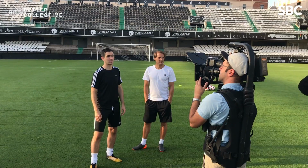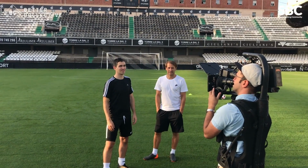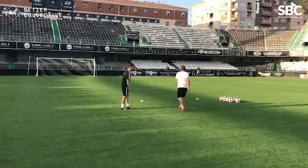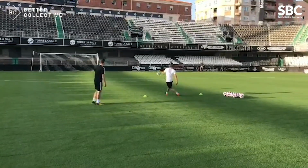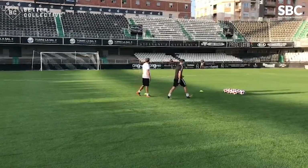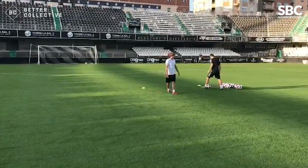But before we actually got to play the game, we managed to go down into the tunnel where obviously the players come out usually for matches. And then we were led onto the pitch by Gaizka Mendieta, former Valencia, Barcelona and Middlesbrough legend. He was actually going to be playing for the SBC side, and I would have loved to have played against him. My team didn't manage to get far enough to play against him. I'll go into that in a second. But it would have been nice to rekindle our rivalry, which started off in Valencia. Again, a link up there to that video to explain more.